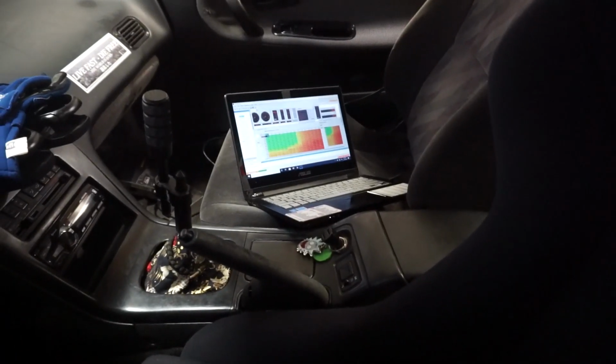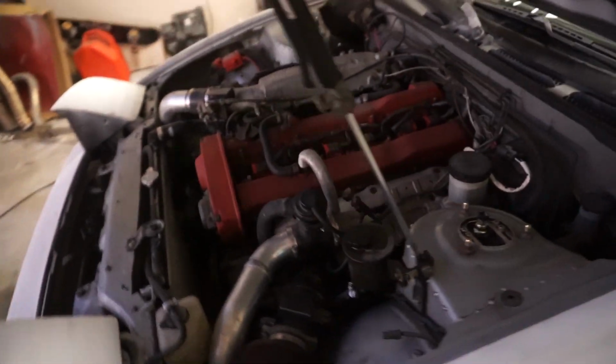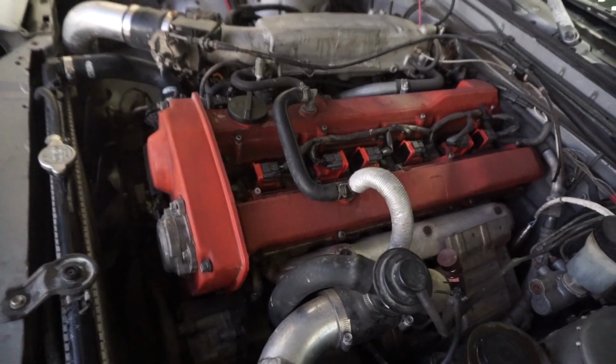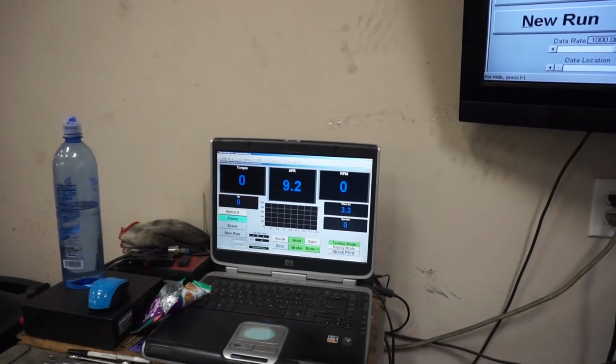Okay, we got the Haltech all plugged in and working. And the car was idling just a minute ago. Seems like it's running pretty good. So now let's rip this thing on the dyno and see what it makes stock. Probably it's still going to be at about 5 PSI, is where you had it? Yeah. So hopefully it's at a similar PSI. And we'll see what a good old RB25 makes.